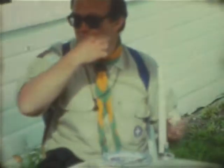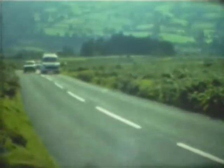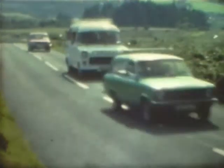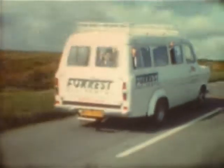Finally off down the road to finishing our hike. They're not always that friendly. Nothing like a break for an ice cream. Here's our minibus climbing over the moorland.